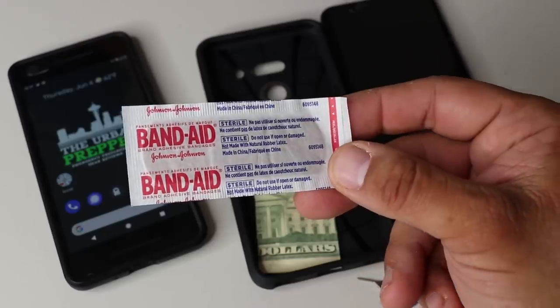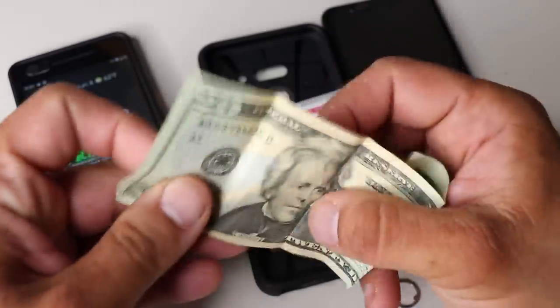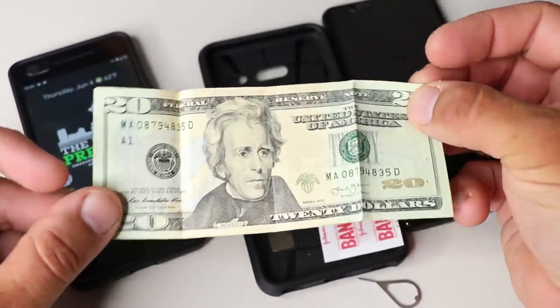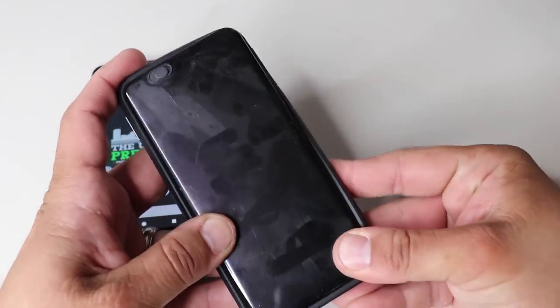Also stored behind that protective case, I have a Band-Aid. And lastly, stored behind that protective case, I also store a $20 bill for emergency cash, just if need be. And those are all of the physical add-ons and modifications that I do to the exterior of my mobile device.